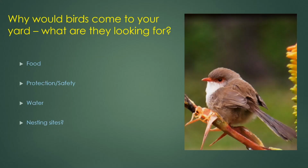So, why would birds come to your yard? What are they looking for? So the main things are food, protection and safety, water, and the possibility of nesting sites. I mean, that's a nice female superb fairy wren there. The way that the beak matches the colour of the ring around the eye is our best indicator that that's what that is.